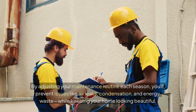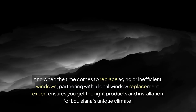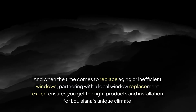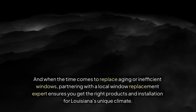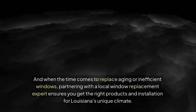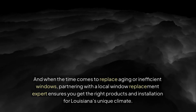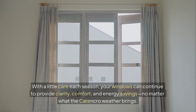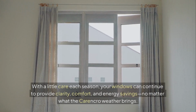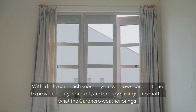And when the time comes to replace aging or inefficient windows, partnering with a local window replacement expert ensures you get the right products and installation for Louisiana's unique climate. With a little care each season, your windows can continue to provide clarity, comfort, and energy savings, no matter what the Carencro weather brings.